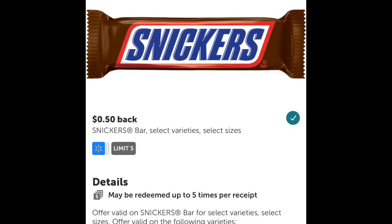Snickers is a really cheap rebate, guys. Had to do it again. Only 88 cents in my Walmart. Didn't have a coupon, so I had to pay 88 cents. There is a 50 cents Ibotta rebate coming back, making the final cost only 33 cents for the Snickers candy bar.